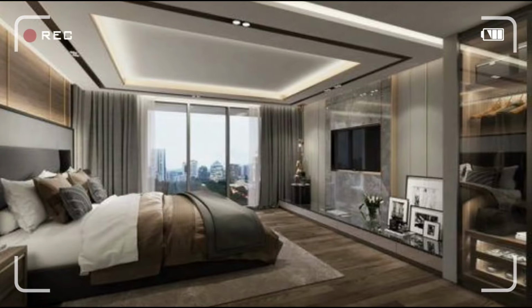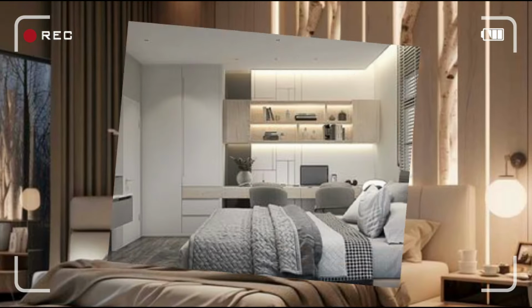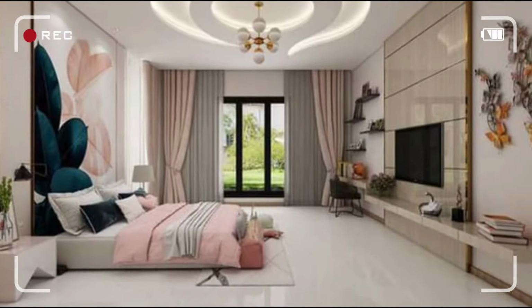Ready to turn your bedroom into a lavish retreat? Join us as we reveal 6 essential tips for creating a luxurious oasis you'll never want to leave.